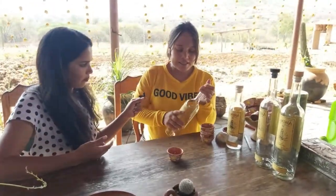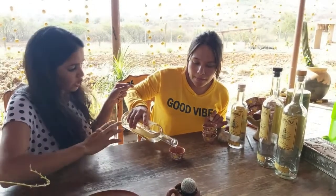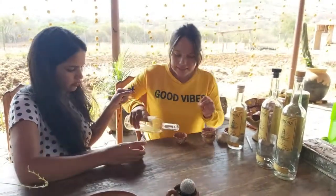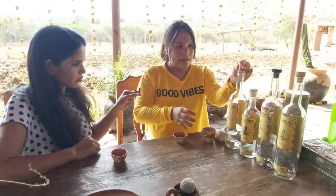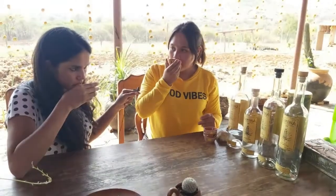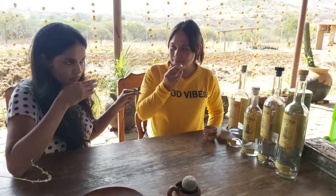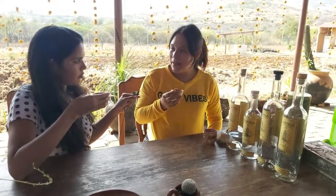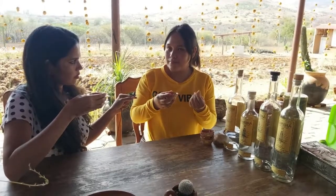This agave takes between 4 and 5 years to grow up. This agave is floral and soft. The flavor is soft. If you smell it, it smells like alcohol. This one is more herbal. And then you drink, you make a tiny drink.